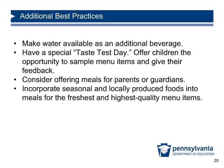And finally, here are some additional best practices you may choose to implement. Make water available as an additional beverage with the meal. For extra appeal, you could try adding washed sliced fruit, such as sliced lemons, limes, or berries, fresh mint, or cucumbers to ice water for a tasty twist, plus visual appeal. Offer children who participate in the summer meal program the opportunity to sample menu items and give their feedback on special taste test days.